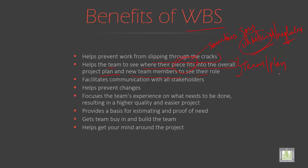Then it also facilitates communication with stakeholders. Stakeholders are the owners. Communication means a line of command. And it helps prevent changes. If there is any change, it helps to prevent it well in advance.